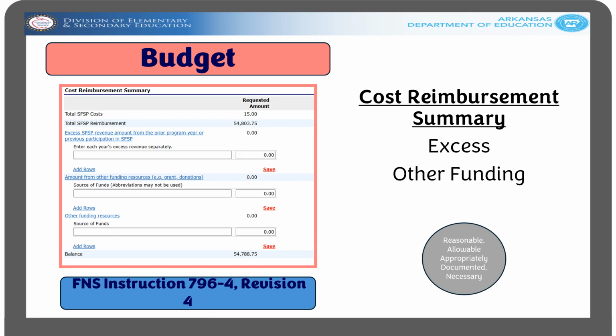The balance at the bottom of the cost reimbursement summary should either be a positive or zero. The balance should not be in the negative.